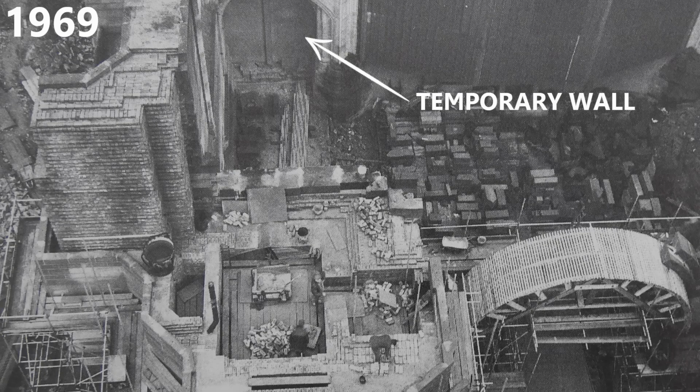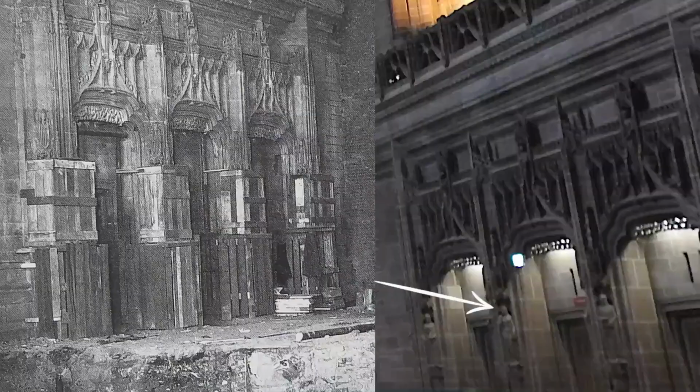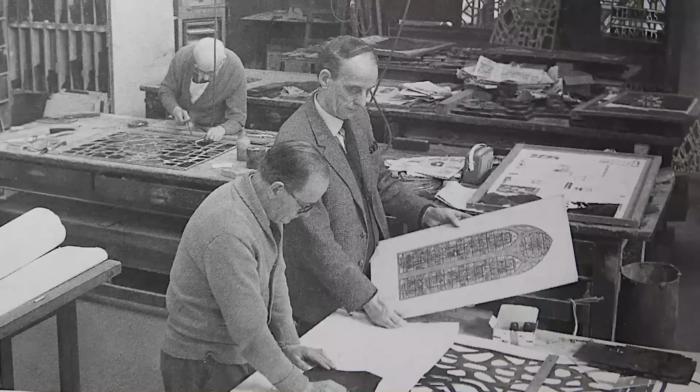And if you still don't believe me, then compare this area with a photo I took myself. This decoration is the same. This border was not added yet. This tracery is the same. And these statues here are being sheltered by the timber boxes here. But as you can see, the stained glass up here is finished. Look. Here is an image of them designing the glass.